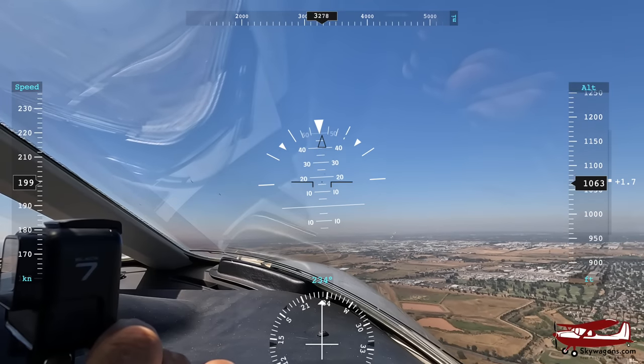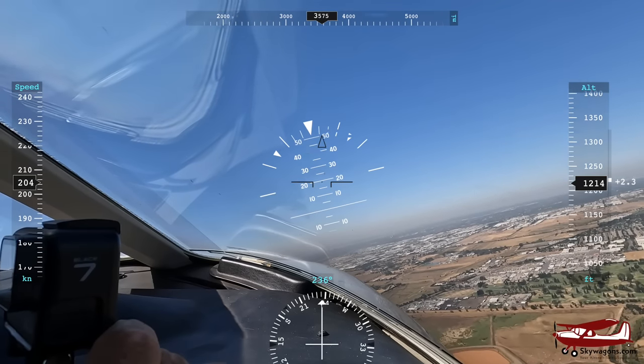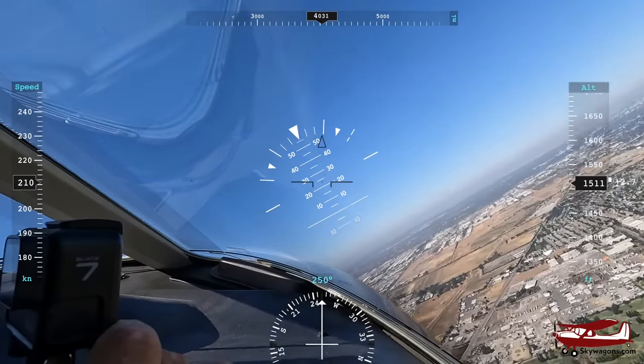Premier 58 Quebec, start your right turn, contact NorCal, you have a good day, talk to you on the way back. Into the turn, and talk to you in a few minutes, 58 Quebec. What speed did it rotate at? 111.